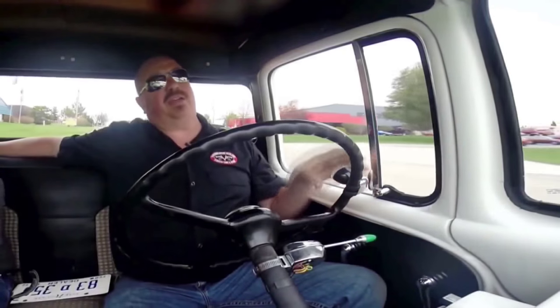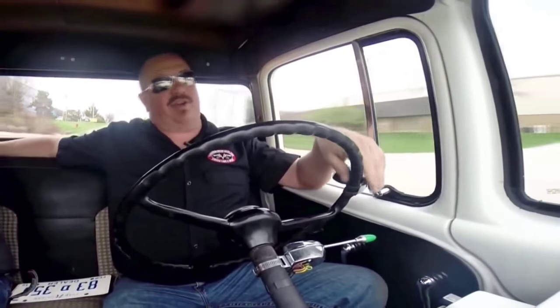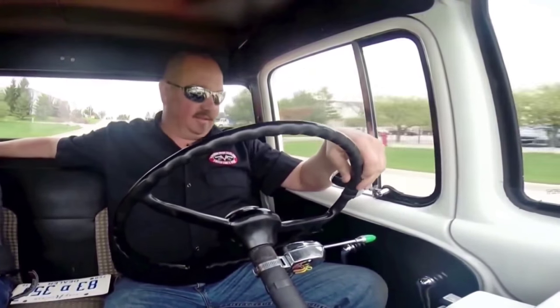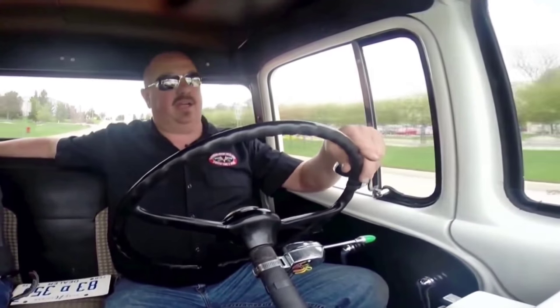Here we go for a ride in the old Dodge pickup truck. I tell you, it runs nice. Look, I haven't even grabbed the wheel yet. Steers nice and straight. Going through the gears real nice.